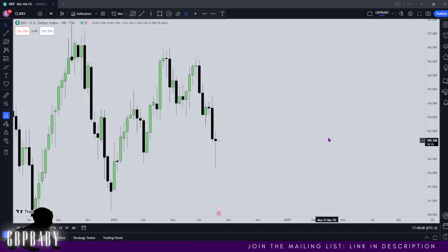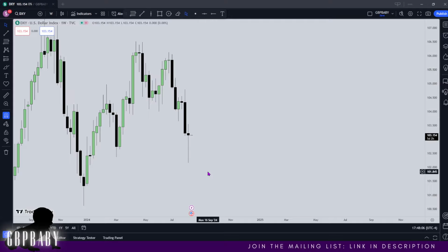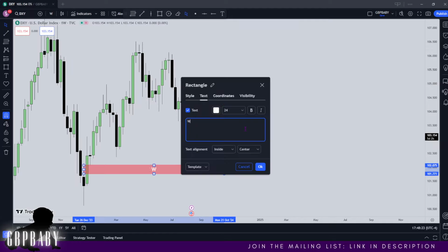Nonetheless, in terms of the weekly, we can start looking at PD arrays that can help us frame potential trading setups and ideas as to where we want to see price draw. So my main target for the week, if we want to see a down close week, will be this fair value gap right here. We haven't even touched it yet. You can see we made a low just above it, engineering in potential liquidity. That price we want to come and grab this week. So let's get this marked out as a weekly fair value gap.